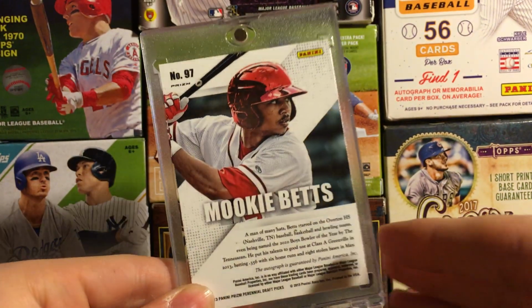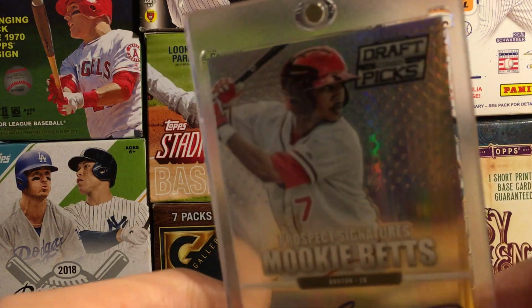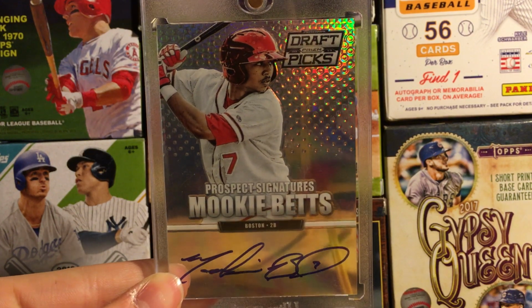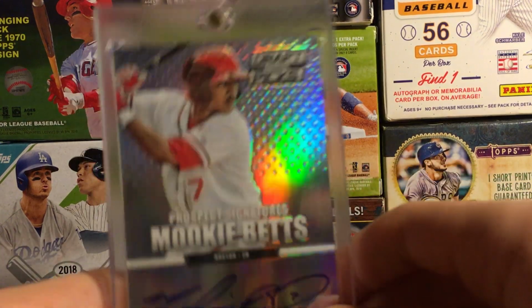This card isn't numbered at all. It's just a regular Mookie Betts auto from Panini. It is a Prism card or a Chrome card, however you like to call it. But it is in really good condition, and I am pretty sure I'll send it in. So yeah, that's a pretty nice card, Mookie Betts here.